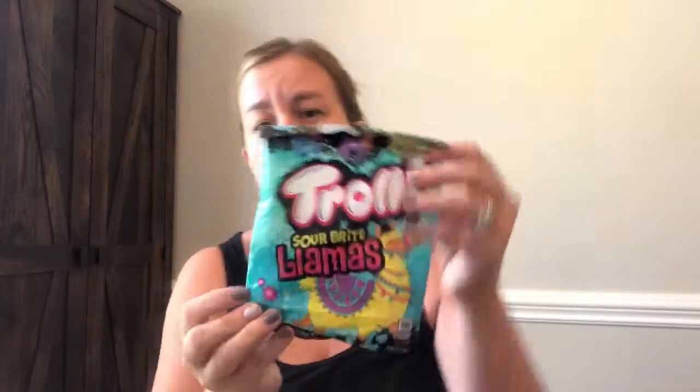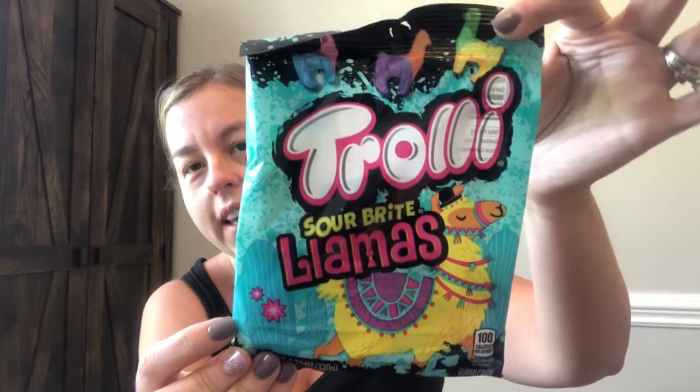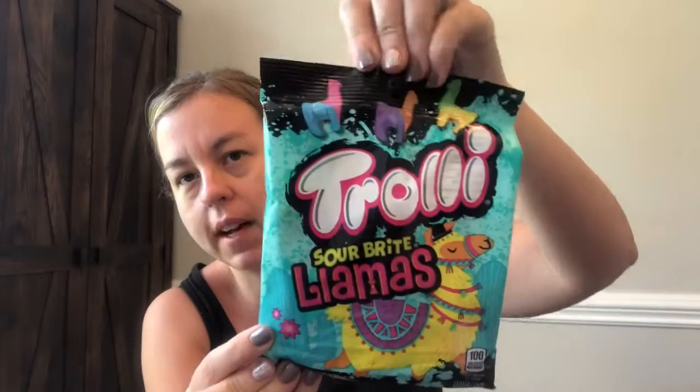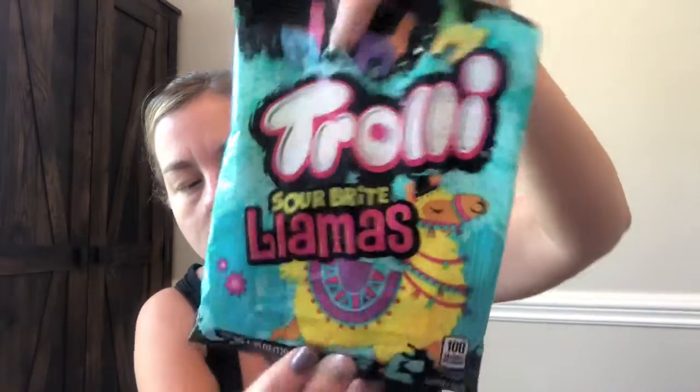And my daughter already opened these. She picked out this treat. And this found its way into the basket. She picked these out too. But is that not too cute? Sour Bright Llamas. I've never seen these before in my Dollar Tree. So that's really cute.